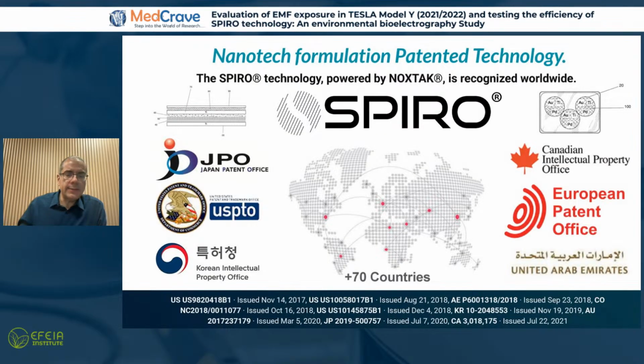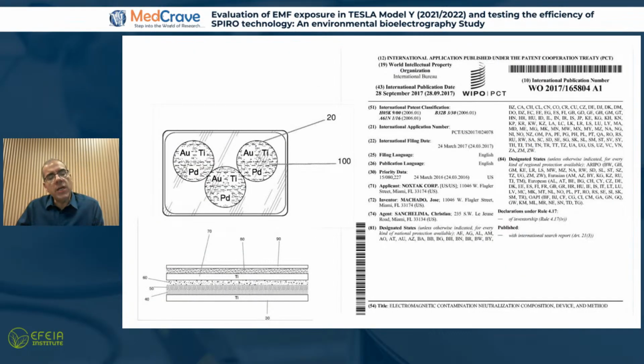It's a worldwide patent. It's a nanotech formulation based in material science, in the unique properties of gold nanoparticles that exhibit a specific quantum phenomenon produced by the ferromagnetic behavior of gold nanoparticles. I'm an expert in material science in these properties. I was one of the first to find this property in gold nanoparticles, and the formulation is made around this specific property and is stabilized with palladium and titanium.